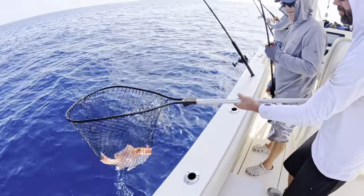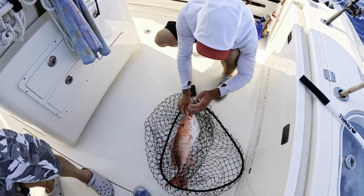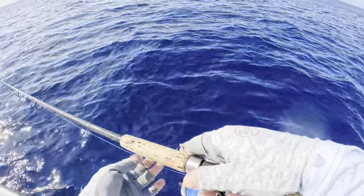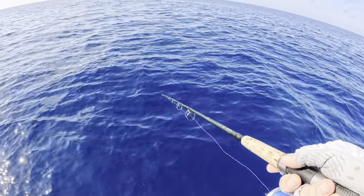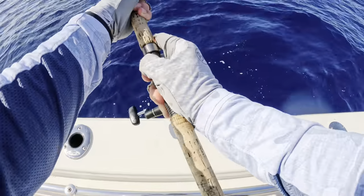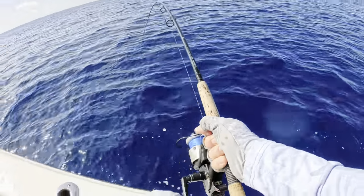Damn it. Well, that would have been a keeper, but not today. See, we need to use that trick when snapper season opens. Let's try this. That got railroaded. You gonna do the 1 ounce?